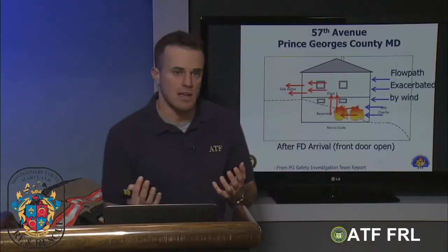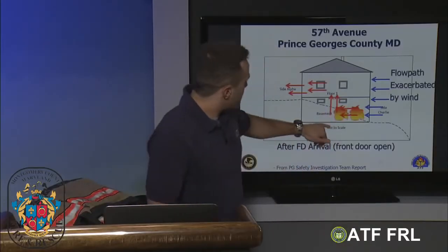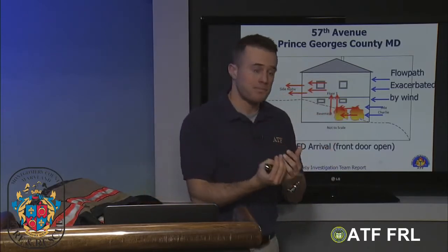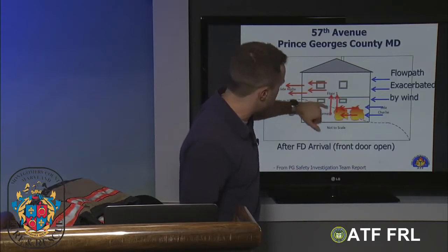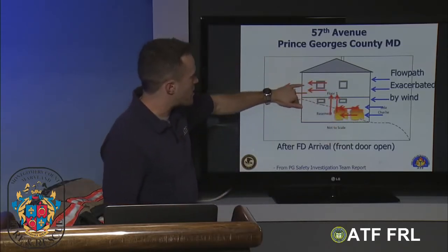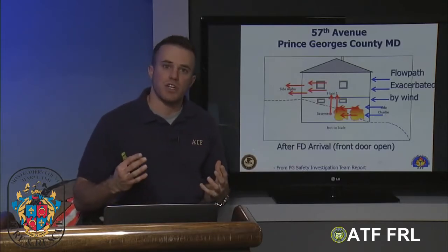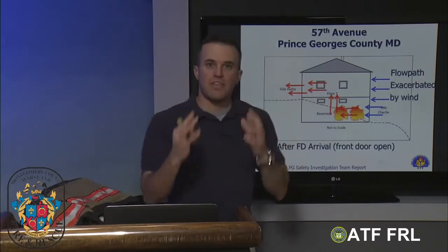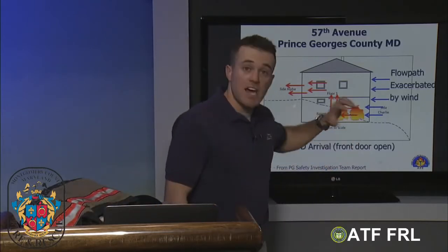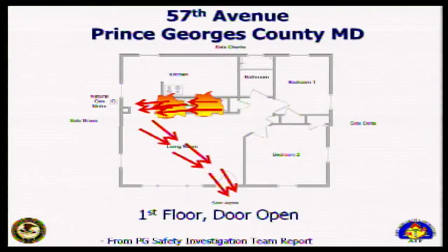It makes sense. The way to put out this fire is not by flowing a hand line combating the flow path, because you're not cooling anything. You're not cooling the source of the energy. The source of all that energy is down in the basement. Those gases are following the flow path. By the time they get to you, they run out of oxygen. The way to combat this flow path is putting water on the seat of the fire, and they do that via Side Charlie in this case.